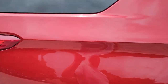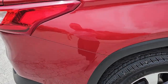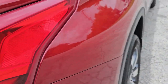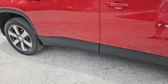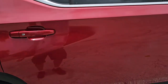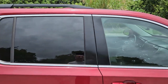Take a look at the quarter panel on the passenger side. Beautiful shape. Clean throughout, very nice condition. It's got a small dent right here also. Another dent right there. Rear door on the passenger side. Very nice condition. Beautiful shape. Let's take a look. I just saw a small little dent right there. Besides that, looks good. Take a look at the chrome on there. The glass looks good.